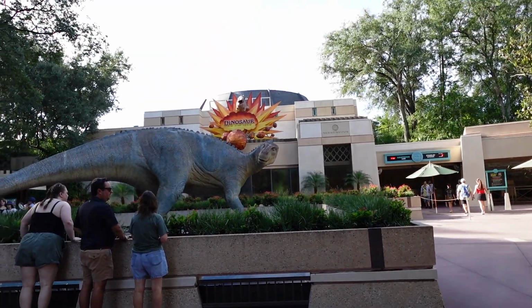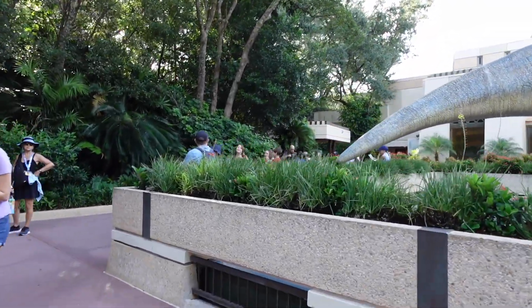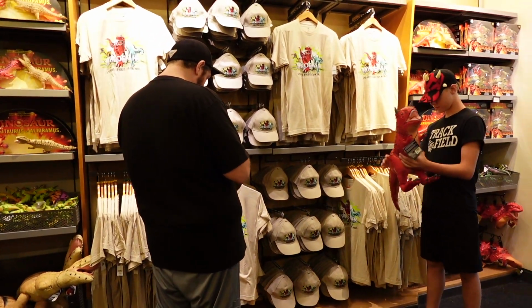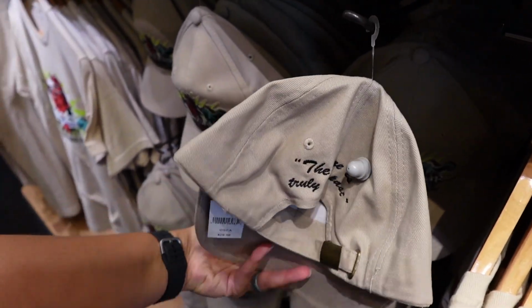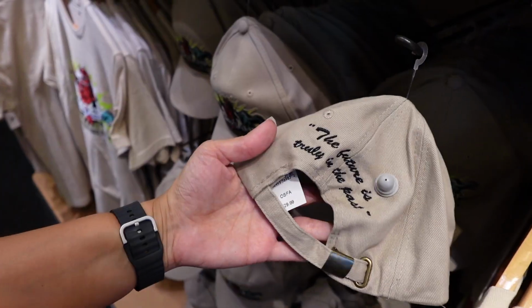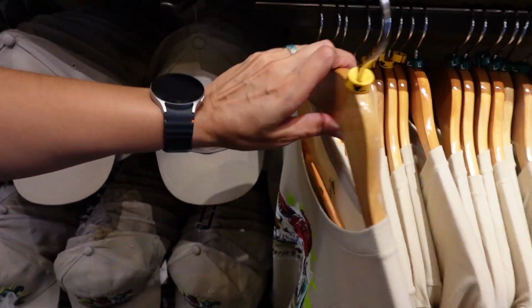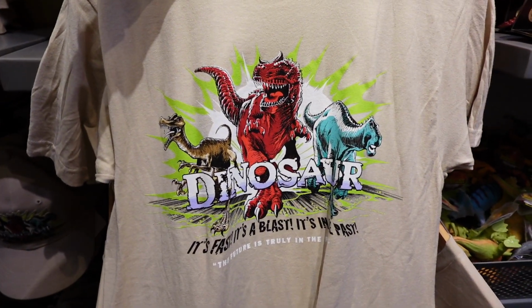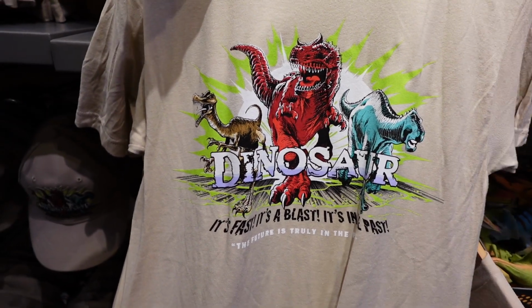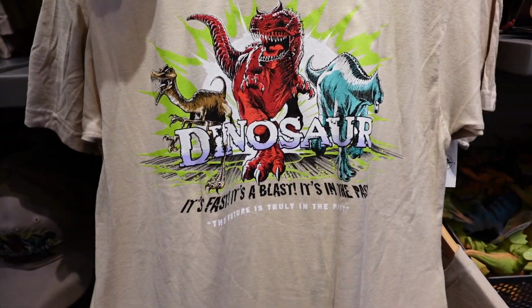But all right, let's make our way into the gift shop and check out this new merch. Russ told me this morning that they just restocked it, so it may be here, it may not. Here we go. So it looks like we have a hat for $29.99. On the back it says, "The future is truly in the past." And we also have this t-shirt with the same design that says, "It's fast, it's a blast, it's in the past," and then it says the future is truly in the past.